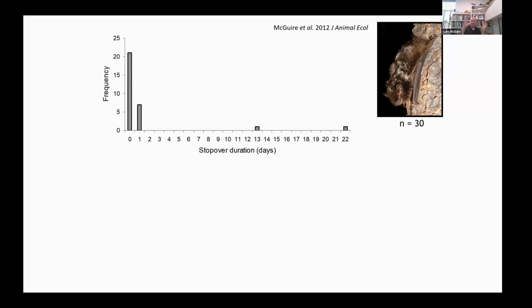So we catch the bats, and we always catch the bats just in the couple of hours right before sunrise. We don't catch bats in the evening. We don't catch bats in the middle of the night. You can have the nets open all night long, and it won't be until a couple of hours before sunrise that we start catching these bats.